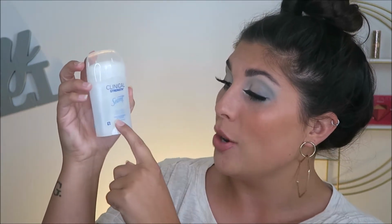I did finish up another one of my Secret Clinical Strength deodorants. You guys know I get the Soft Solid in the light and fresh scent. Mama's stanky, okay? She's stanky and she sweats like a man. This deodorant is bomb, you guys. I can't use anything else. If not, I smell really bad.